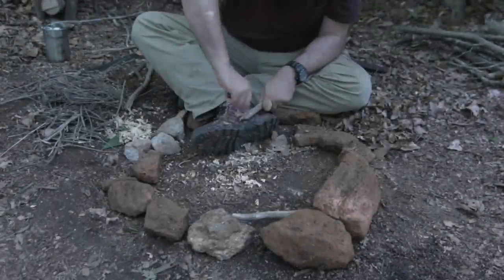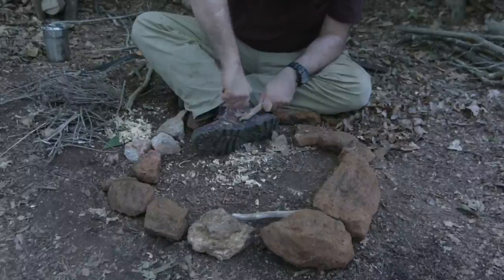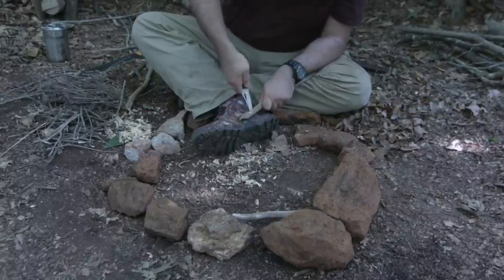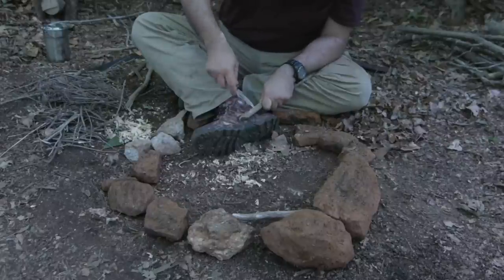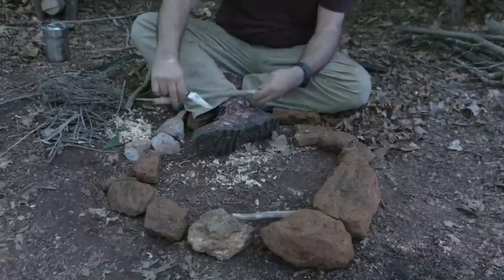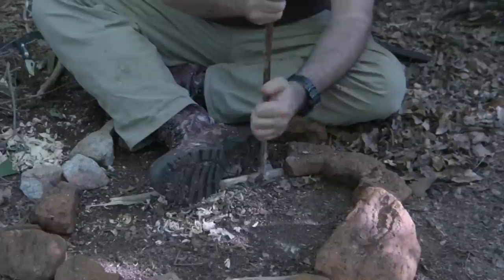So I'm gonna try and get a fire going. I'm gonna put a little notch in this piece of wood for the spindle. And then I'm gonna spin the spindle in the notch that I made, which should create a small ember. And that ember, I'm gonna blow into a flame.